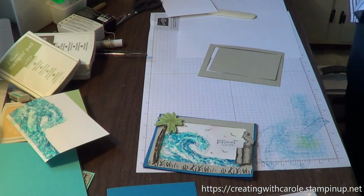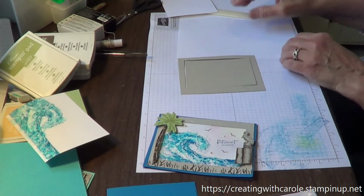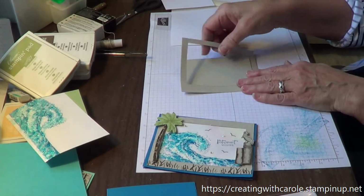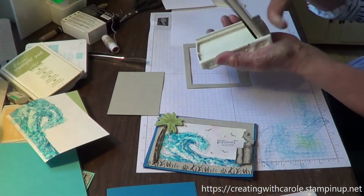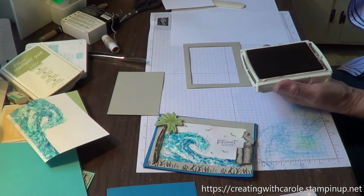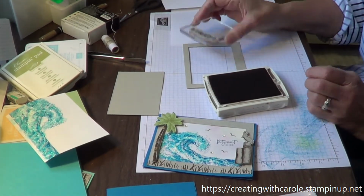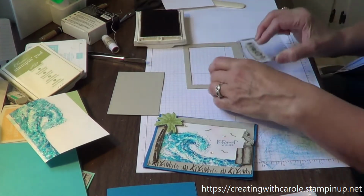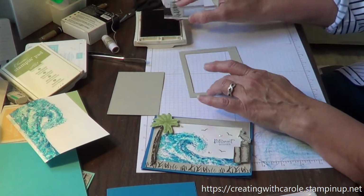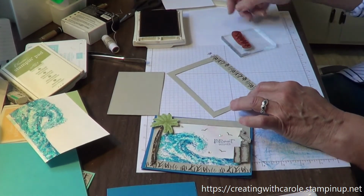Alrighty, I am back. My Sahara Sand panel is cut. Now before I do any embossing, I'm going to go ahead and take some Soft Suede and my grasses from the Paradise Palms, and I'm just going to stamp along the bottom, just some grass. Okay.